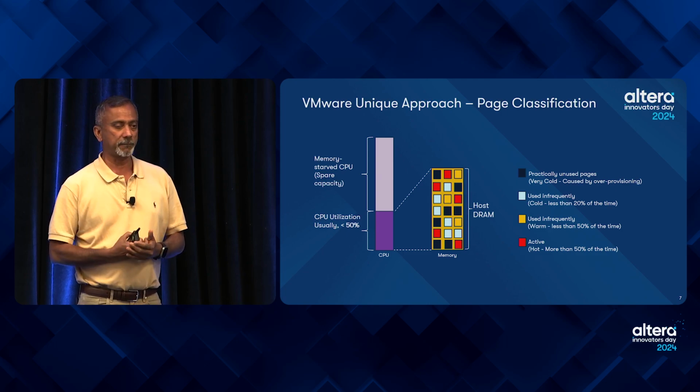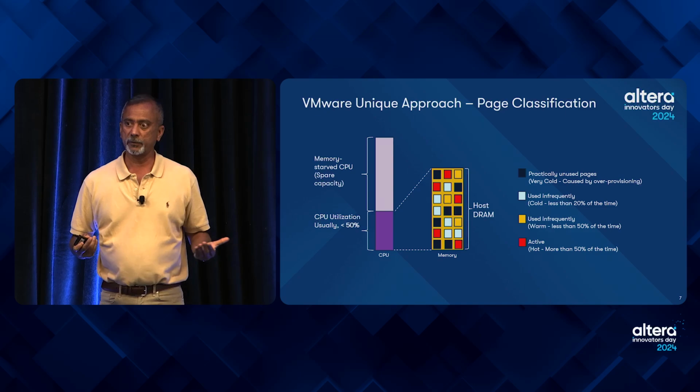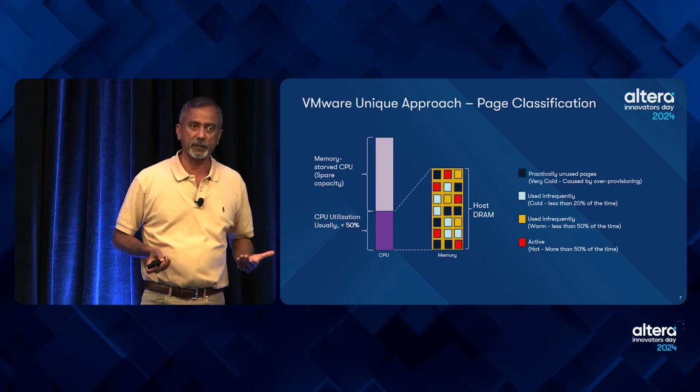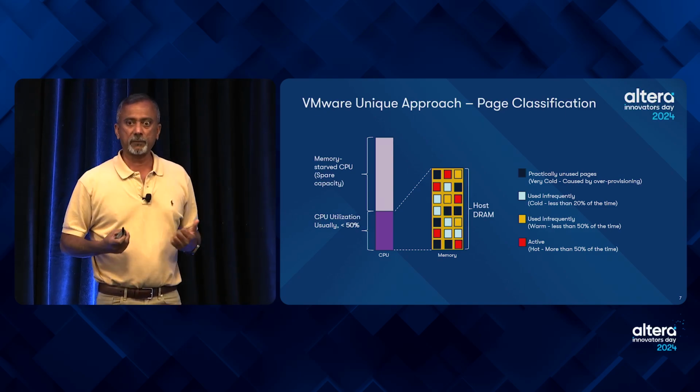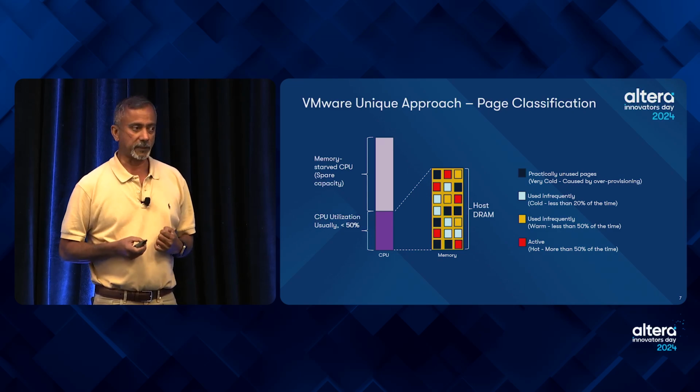We are looking at it and saying, well, let's look at the memory. How well are you utilizing it? You've got yourself a terabyte of DRAM. How much of that terabyte of DRAM is actually consumed well? For how long? And stuff like that. And that's where a core expertise inside the group that I work very closely with comes into play.